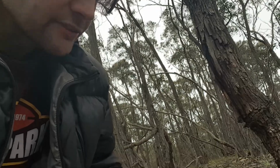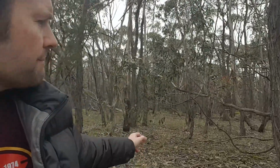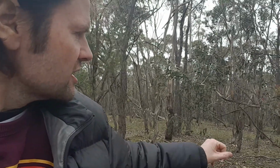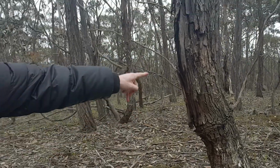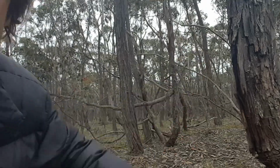And we have a lot of our branches. If you see in the background, it's actually quite bare. There are some sundews, there's some grasses, but this hasn't been burnt in a while. I don't see any damage on the trees. As you can see here, that's actually not fire. So there's no fire damage on the trees.